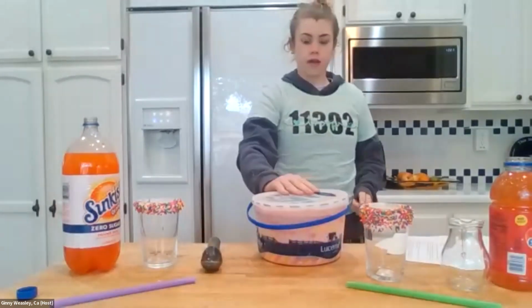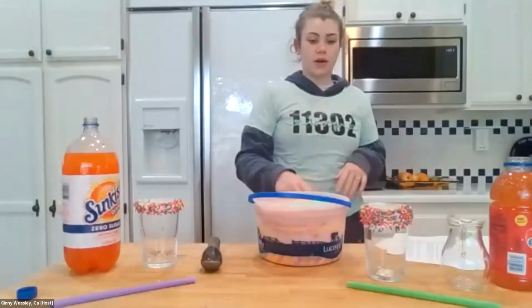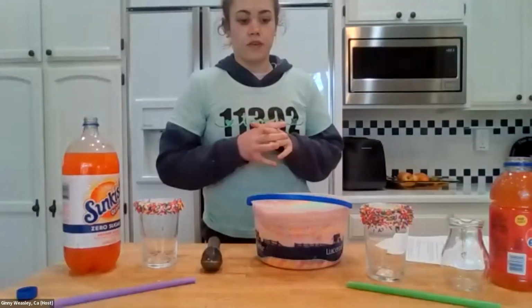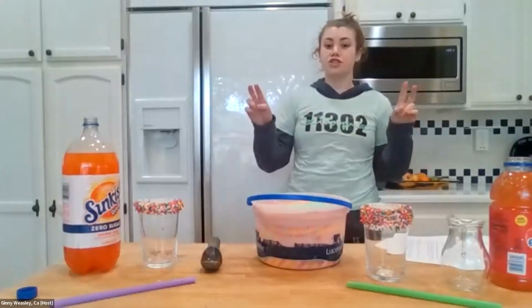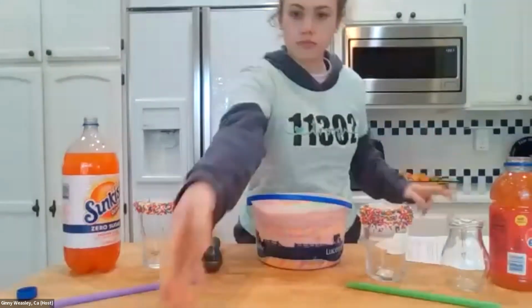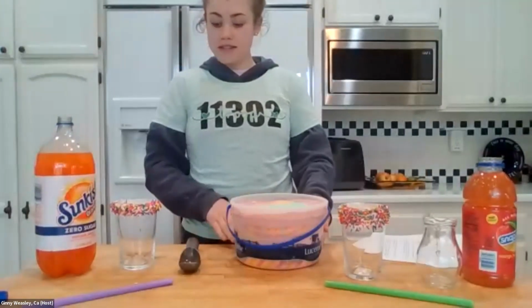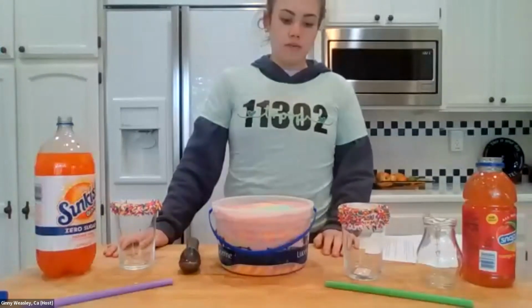Perfect. Hello, my fellow wizards. As you're painting, I'm going to share with you another wizarding recipe. This one is called Hocus Pocus Punch. I'm actually going to make it 2 different ways. So just listen along and I'll make it twice and maybe you'll like one better than the other.